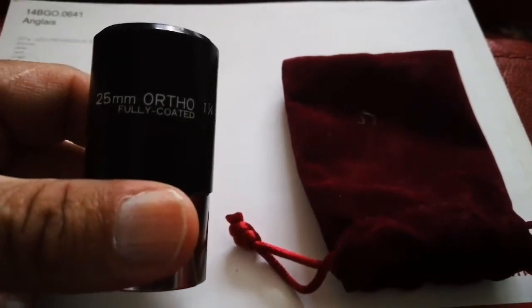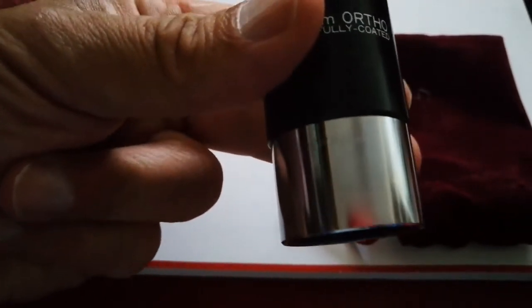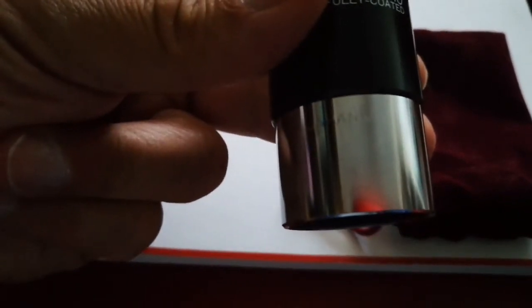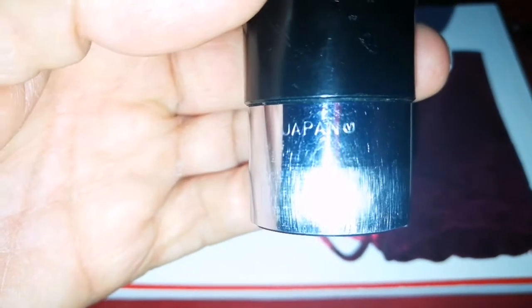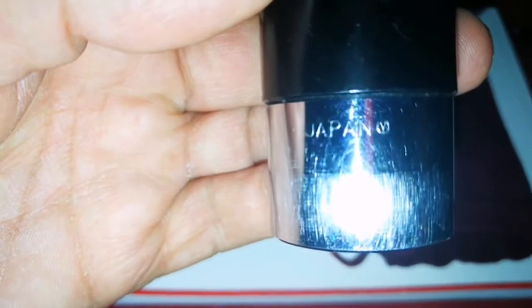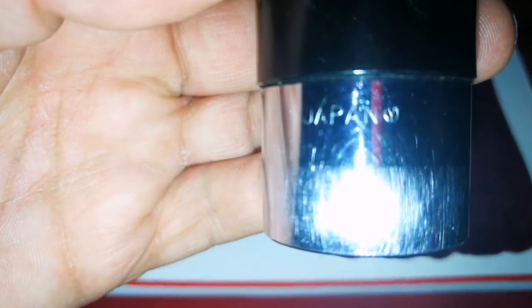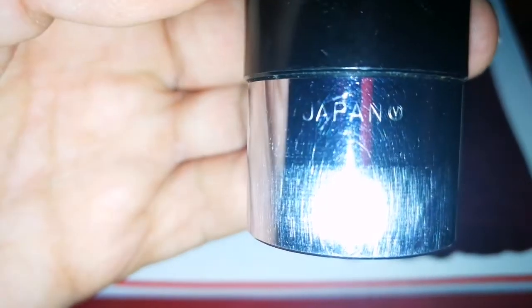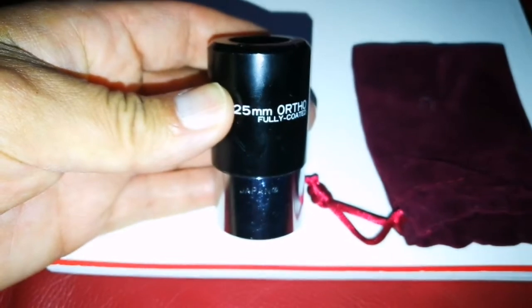Anyway, what I've noticed is that it is Japanese, but it is a special Japanese ortho with a circle V. I will try to show that to you. As you can see, there is a circle V, Japan circle V. And if I'm right, this is a one or double circle. Anyway, this is a Vixen. V stands for Vixen. This is a brilliant orthoscopic eyepiece.